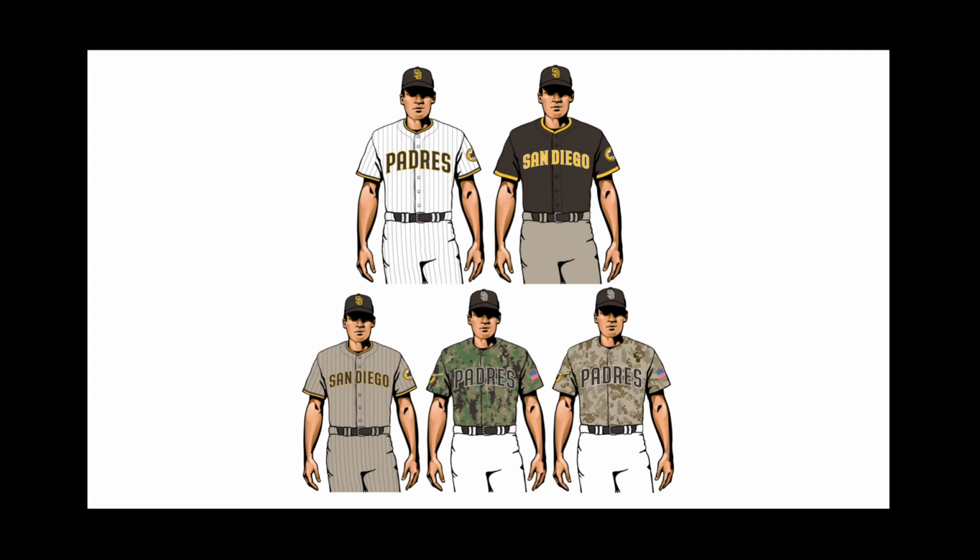They brought back the brown. They have the home pinstripes. For their road options, they have a brown uniform and a tan uniform, and then 2 home camo options, which they wear on Sundays. Also, their brown uniform on the road was worn 7 times, which I thought technically was going to be their primary, but clearly it was a tan that they wore more this year.